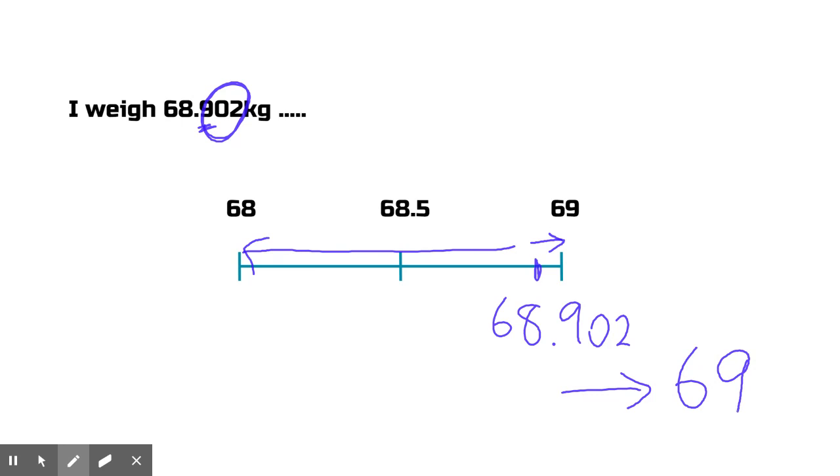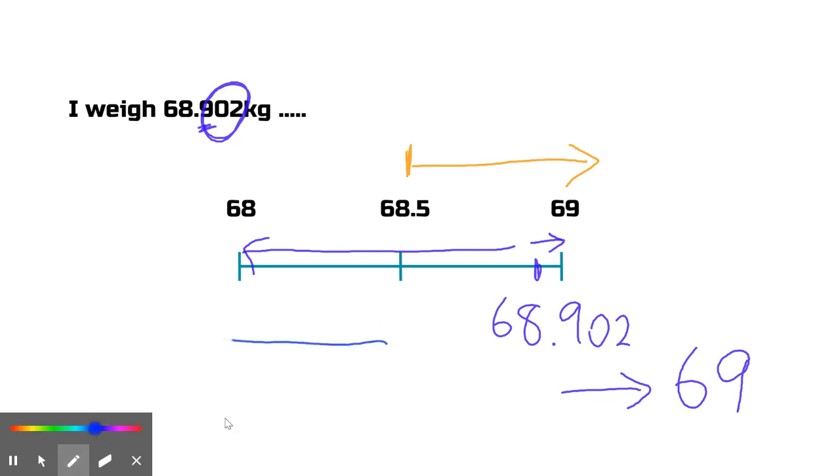Okay, so when it's halfway or closer or higher, then we have to make the number higher. But when it is halfway or down, the first number won't change.